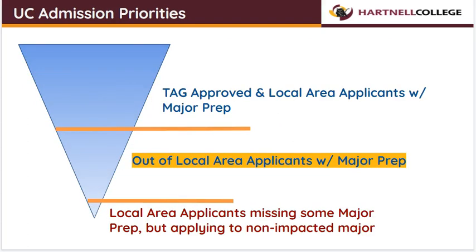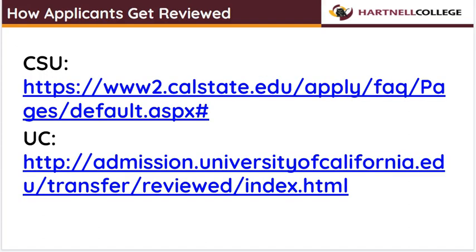UC admission priorities are a little bit different. Because they have fewer campuses and lots of applicants, they have higher admission GPA requirements than most CSUs. And the UCs give highest priority admission to TAG-approved applicants and local area applicants with major preparation. Second priority are students out of their local area with major prep, and the rarely admitted applicant is the one that is a local area applicant and missing some major prep in a non-impacted major. You can visit the calstate.edu and universityofcalifornia.edu websites to find more details on how transfer applicants get reviewed.